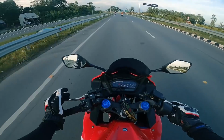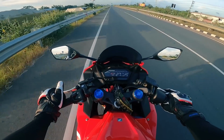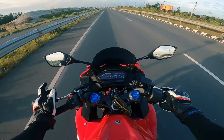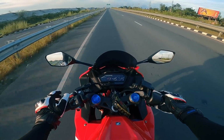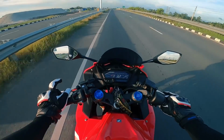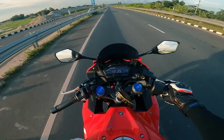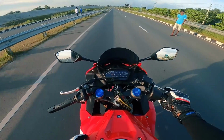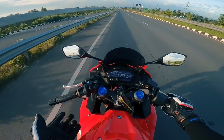But anyways, I'm totally disappointed with the chain issue. And one more big change is the assist and slipper clutch. There's not a huge difference on the clutch while shifting. It almost feels like the old one, and it is supposed to help with the engine brake. I think it's slightly smoother, not by a huge margin, but as much as I remember riding the old one, I think the engine brake is much smoother. Yeah, there's less noise to it and less vibration to it.